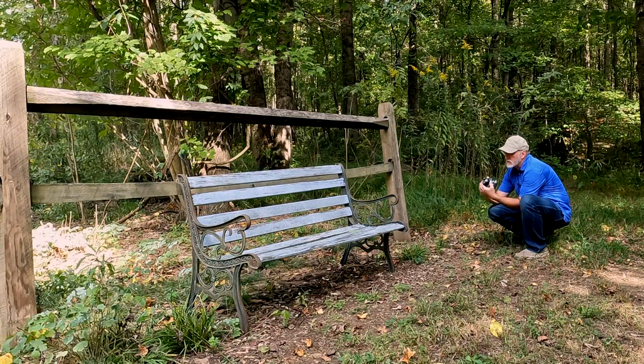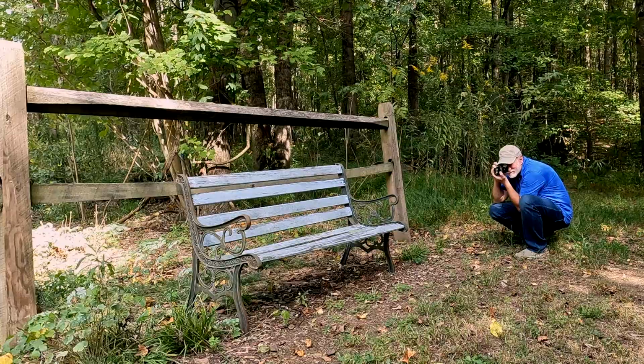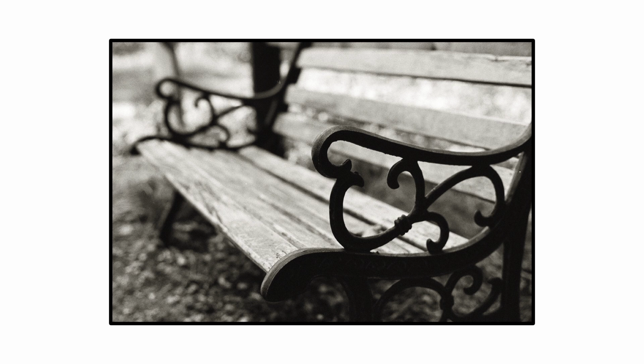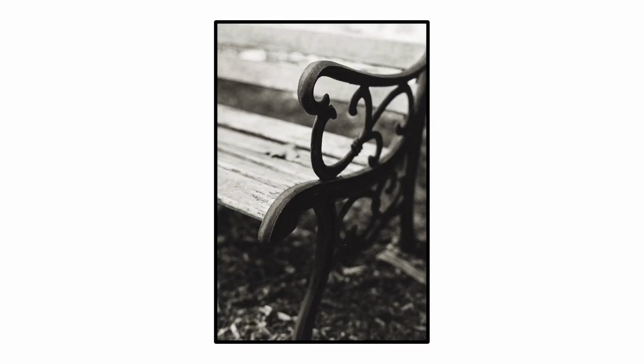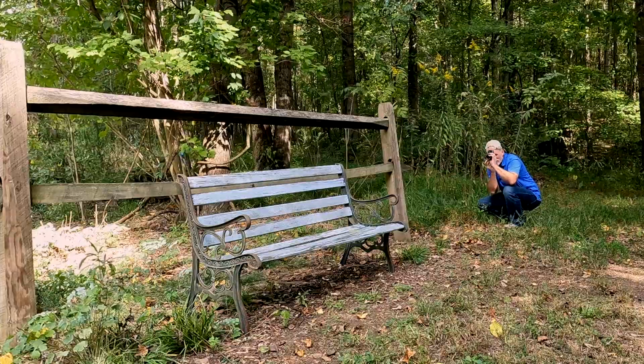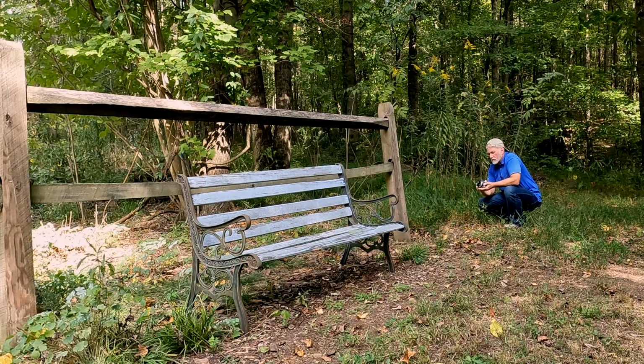I'm gonna set the shutter speed at 1/125th of a second. And I'm going to shoot, not wide open, but close. All right, so in that case, I'm going to shoot at 1/1000th of a second at f2.8. Let's do 5.6. 5.6 at 1/250th of a second.